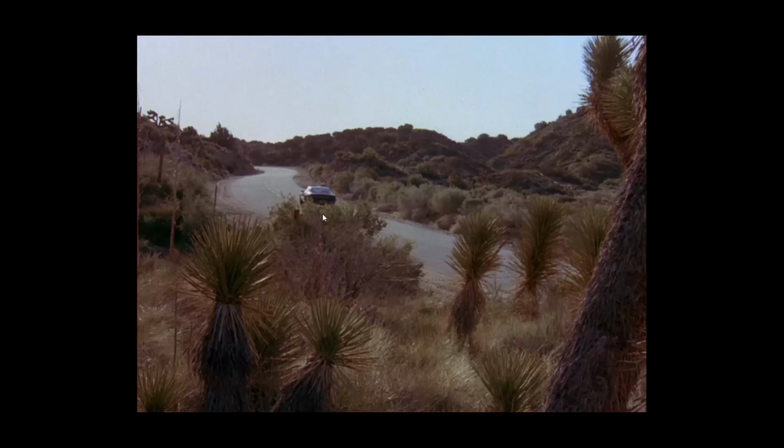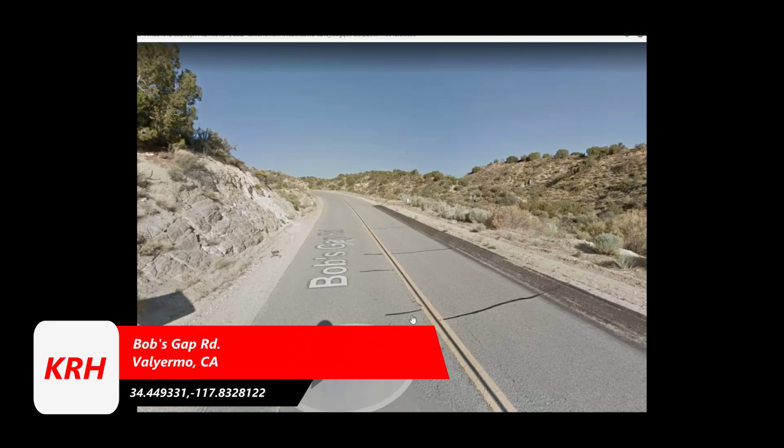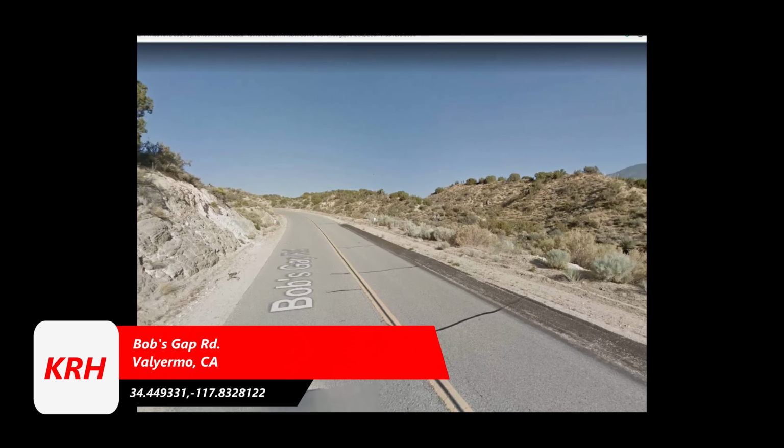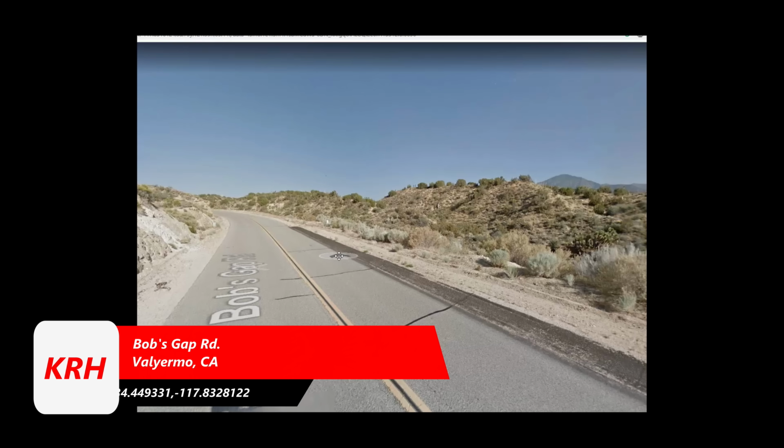All right, next up is this fantastic scene. I always remember this one from the pilot, whenever Michael and Kit are driving and they're in all these cacti, driving down this road. And this was on Bob's Gap Road. Here's what it looked like then, and here's what it looks like now. And actually, you can see that a lot of this landscape in the background is exactly the same. So he's curving around this bend right here.